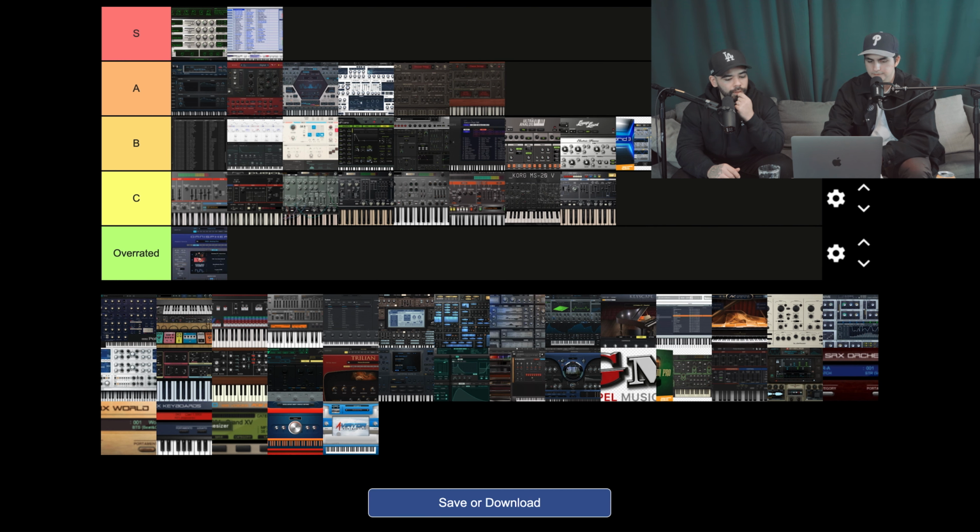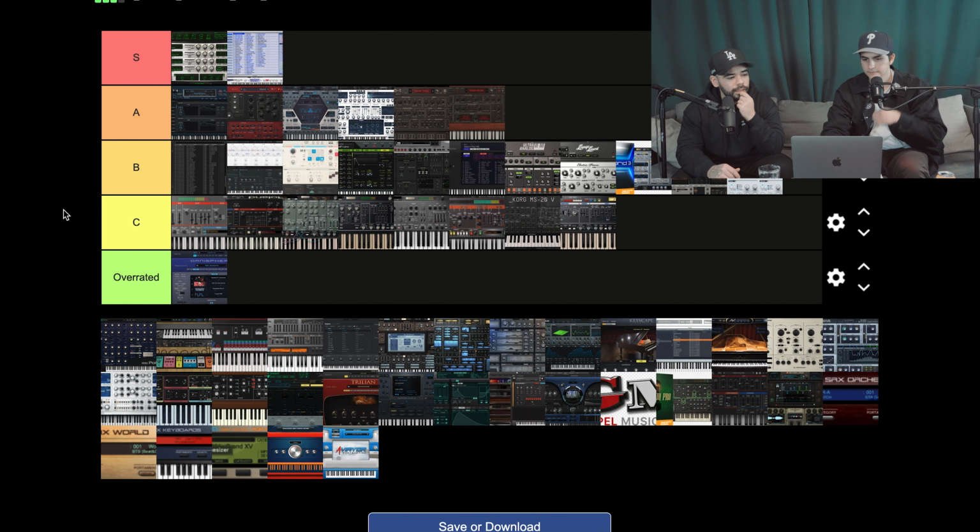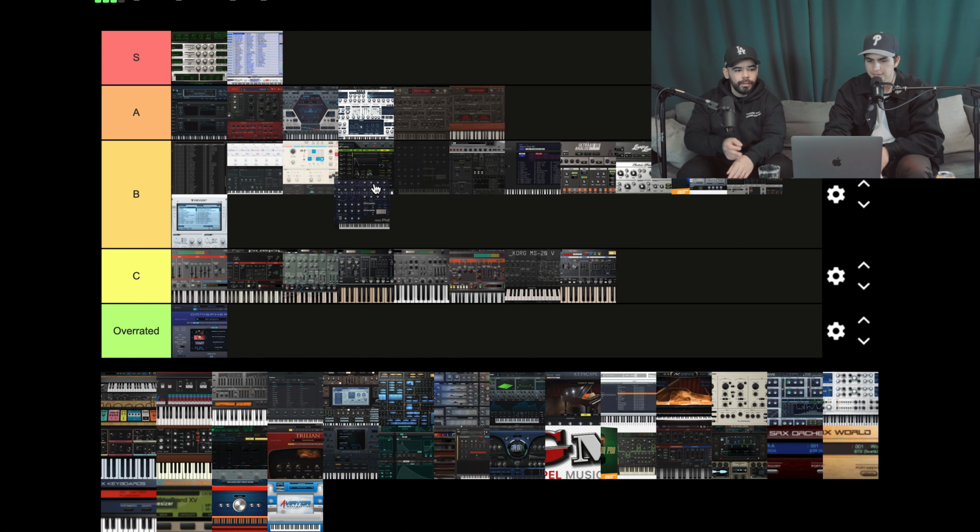A couple good sounds. You can do a couple arpeggiators and crazy leads. There's a sound I use in there. It's like an effect. I think I use it all the time, well, not all the time, but I've used it before. Poly 6. I'm gonna put this at B. I think.